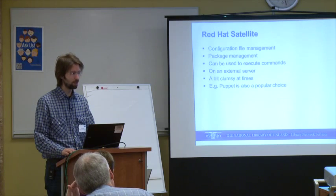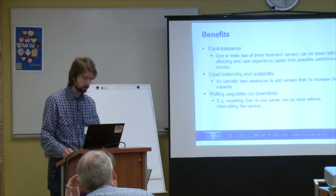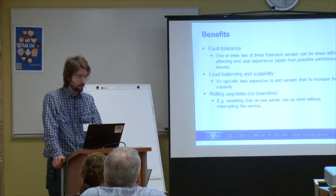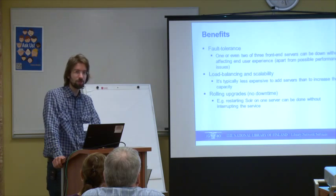Besides, I think Red Hat Satellite is not free. So what are the benefits of all this? Fault tolerance, yes, it works in practice also.